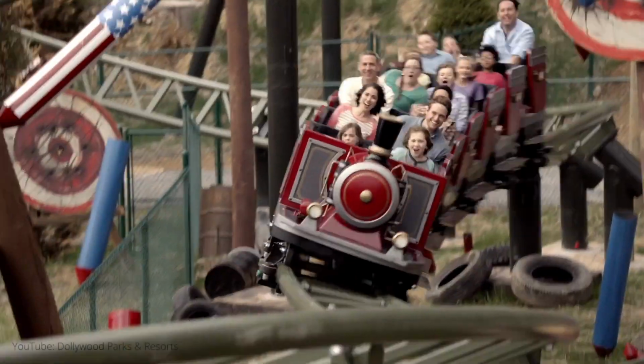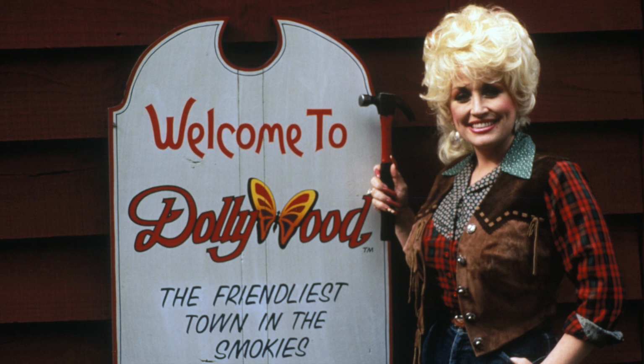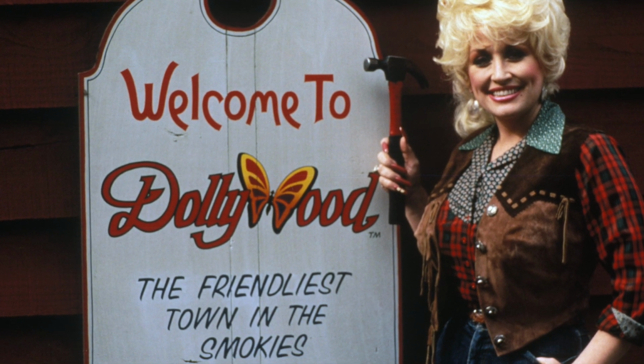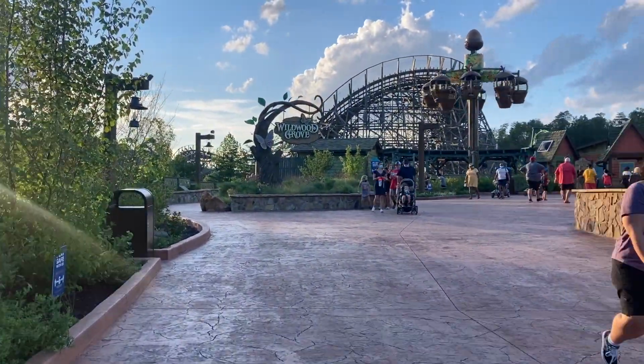They've been constantly updating the park since it first became Dollywood back in 1986. It was Silver Dollar City before that, so they've continued to upgrade it and make all-new areas. Our kids' favorite one is the Wildwood Grove. Our kids love that area.